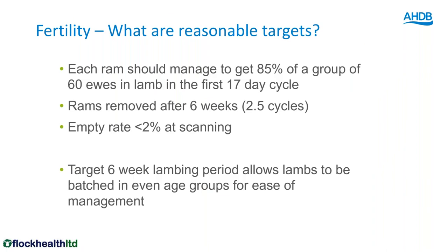And what are reasonable targets for fertility? We expect rams to get 85% of a group of 60 ewes in lamb in the first cycle. Now, these figures, we can argue about them. These are reasonable targets that we discuss. And so if we're not meeting these targets, then it indicates potentially we could have issues.